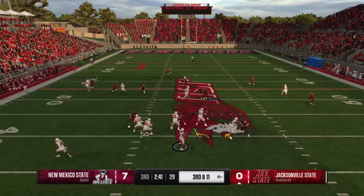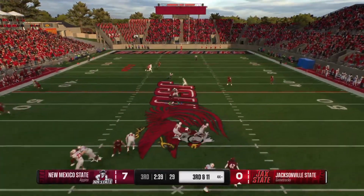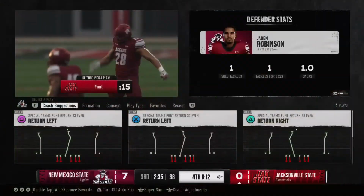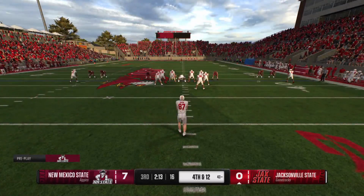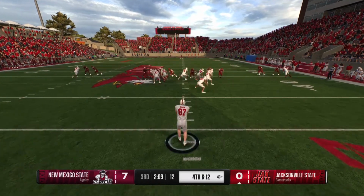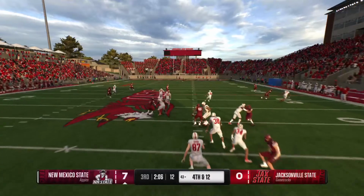To the air, it's Turner. Flushed out of the pocket. And he tries to get away, but he cannot. He's taken down. He'll lose a couple. And the Gamecocks will bring the punt team onto the field. This will be the second time they've had to kick it away.